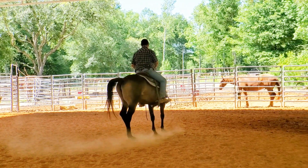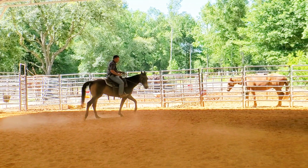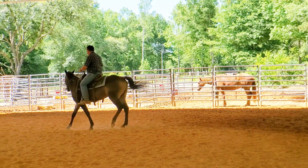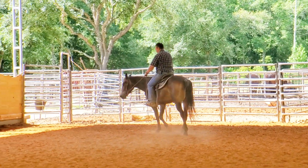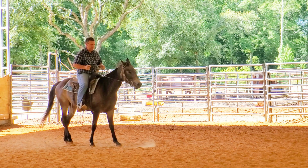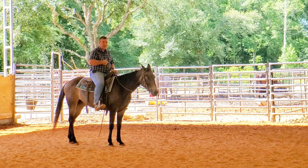A bit of right leg there. There we go. Reinforce my steering. Left leg. See her kind of pin her ears and get pushy. She needs to get a little softer to that. She's not really doing anything bad, but she's complaining about it. And the thing is, once she gets better about moving, then I won't push as hard, I won't push as long, then she won't complain.